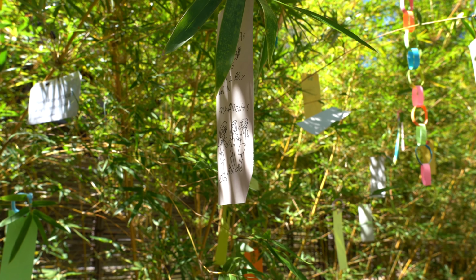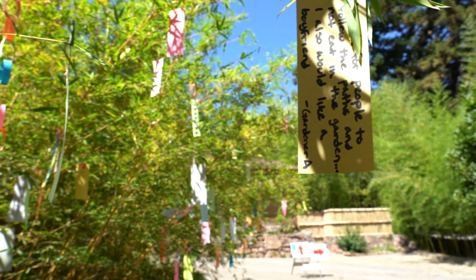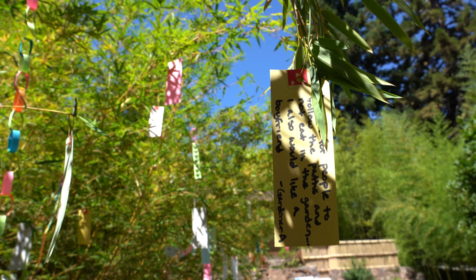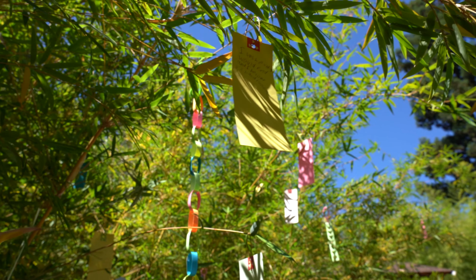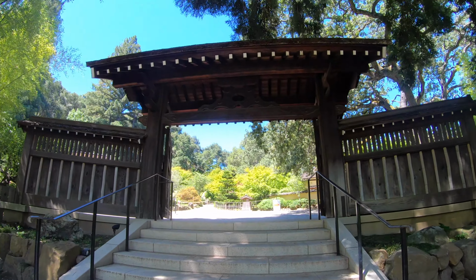Right here are Tanazaku trees, or wishing trees, and basically there are a whole bunch of bamboo trees here, and people write specific wishes, and then they place their wish on this tree. This is the grand entrance to Hakone Gardens.